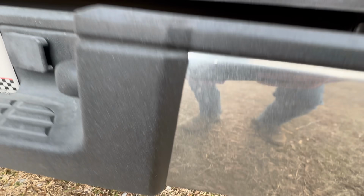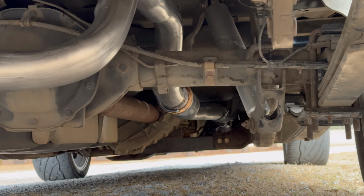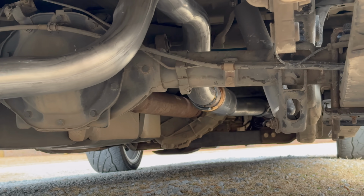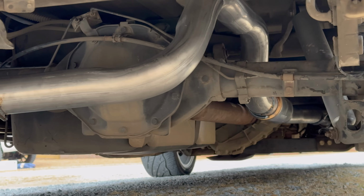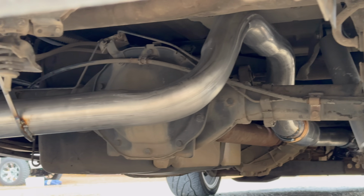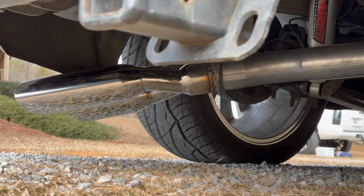I didn't want to film much at the exhaust shop being my first time there. I didn't want to freak them out, but from the Y pipe, we got the little S bend pipe, all 3-inch, going to the Magnaflow muffler, then over the axle, across, and boom, right there at the tip.